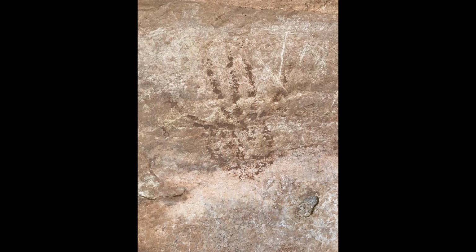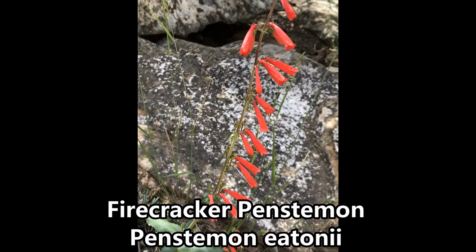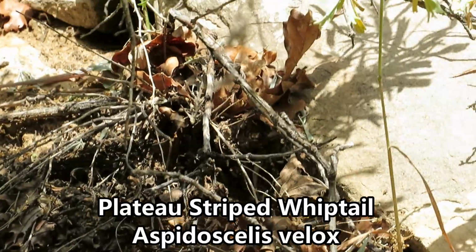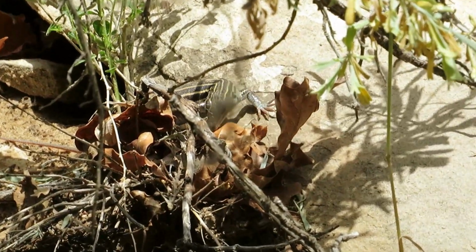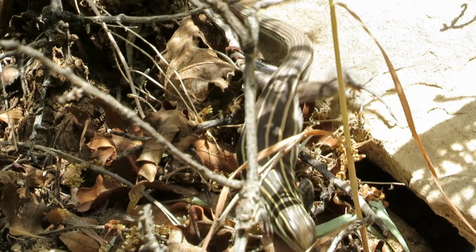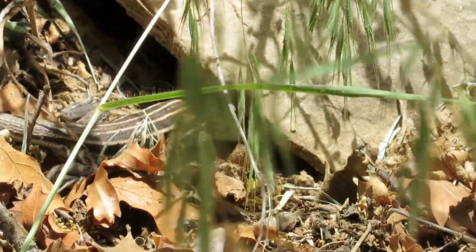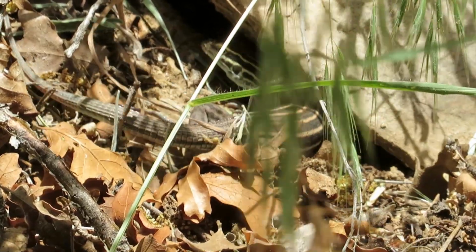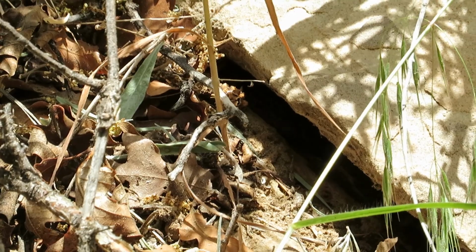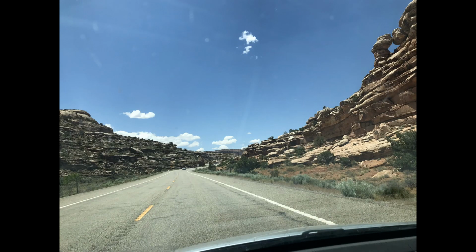Not all the petroglyphs are on the rock either, and unfortunately the ones that aren't are quite at risk. I found several that were damaged, but down a short trail I also found this face in one of the rocks. Nearby were some beautiful penstemon blooming and the first reptile that I actually got film of for the day. And in here we got the local whiptail species foraging. And now hiding.